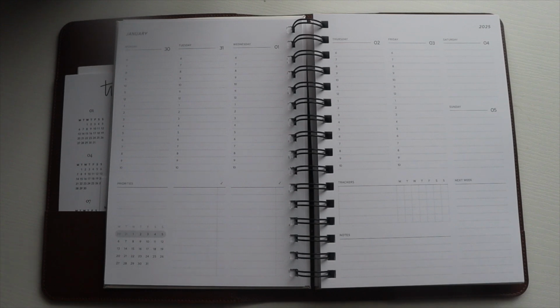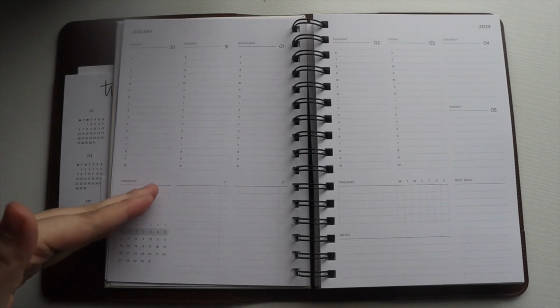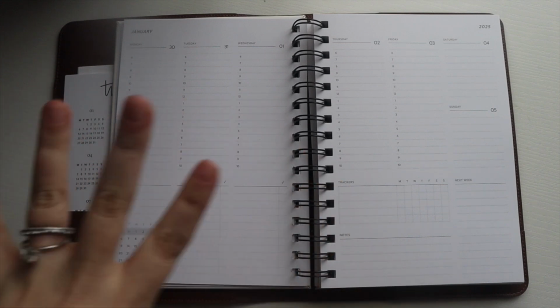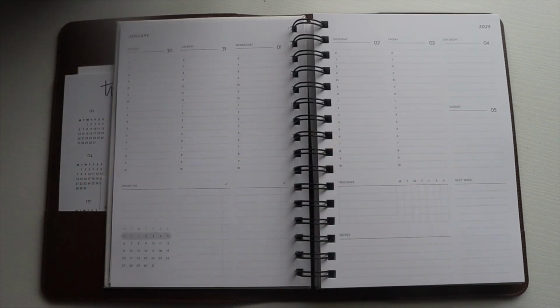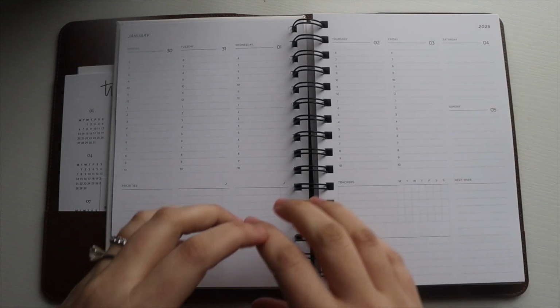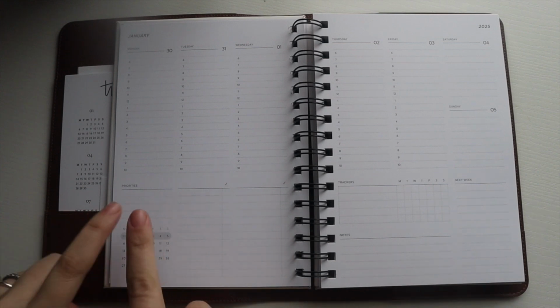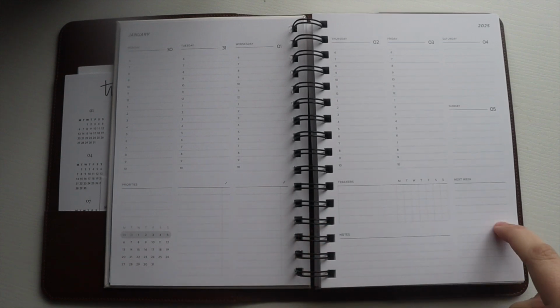And then here is the important view that I've been needing. So this is the hourly. And if you've been following me, you know that I've tried this in my agendas. So you can get this in a ring or a disc bound option from Rosie Papeterie, and you don't have to get the coiled planner, and it's the exact same layout. So you have Monday through Friday, and it goes from 6 to 10. Your weekends are on the side. And then I love all the functionality down here. This is something that I didn't want to replicate in my other planners. So you have a priority section, and then you have 2 checklists, trackers, notes, and then next week.